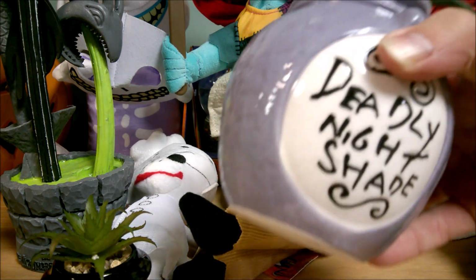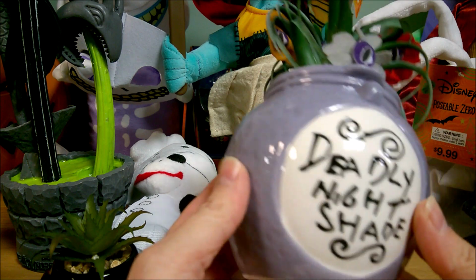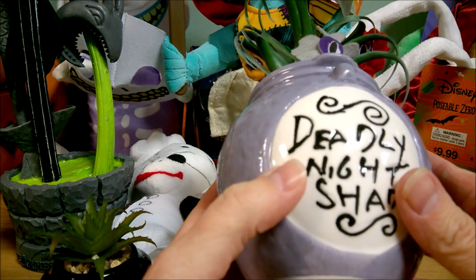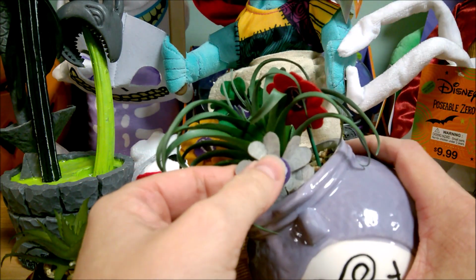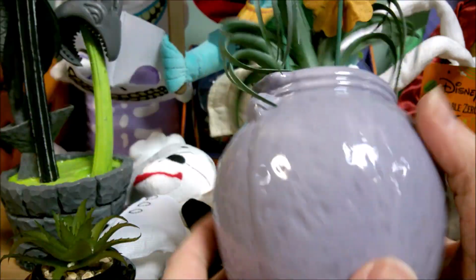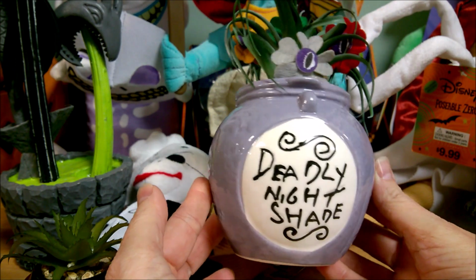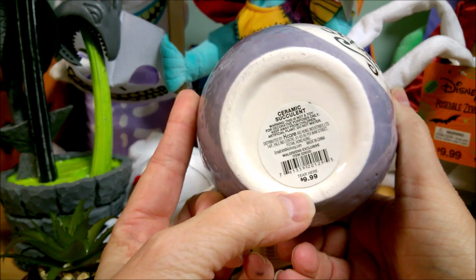So this year we have this Deadly Nightshade jar, and it's kind of a purplish color, like a grayish purple. It says Deadly Nightshade on it. And then we got some little flowers stuck in here, and some fake greenery. So there's that. And this retailed for $9.99.